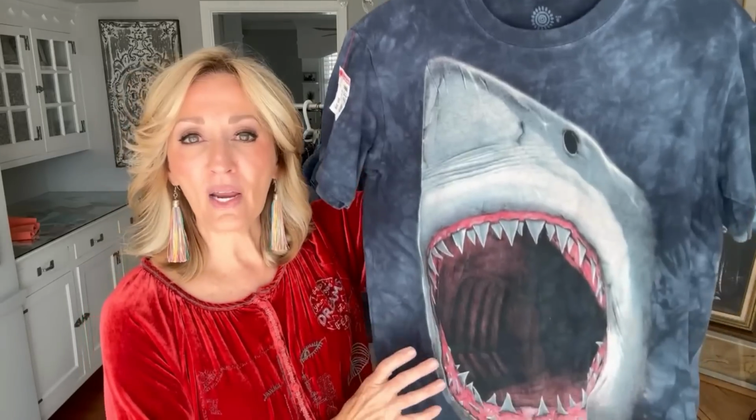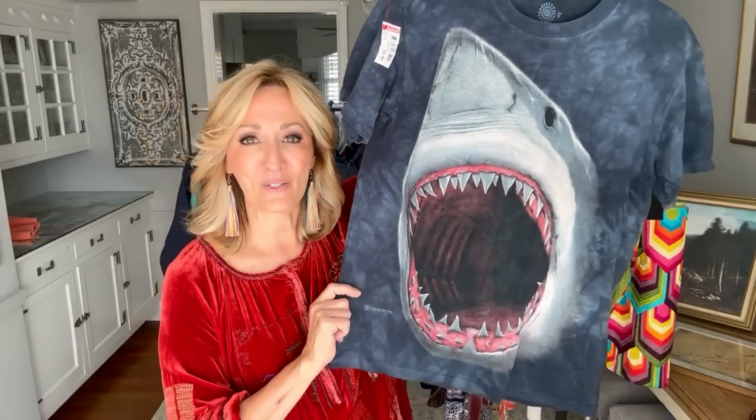This one, $5.99 minus the 15%, so that was a good price. But even if this was a little bit higher, I would have bought it because I plan on wearing it once or twice.